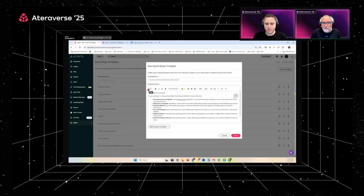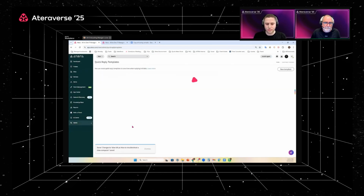And again, I have this full complement of different things I can do to edit. So if I want to highlight it, if I want to change the font, I can do all kinds of things. And again, I can edit that as I go. So if I want to change it after a month or two or three, or if something changes in my process, I can always do that, and I can always save that.